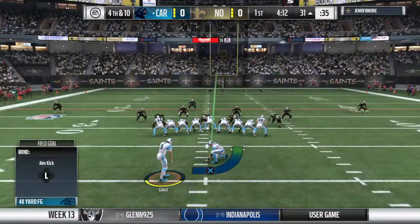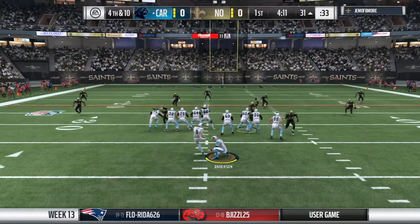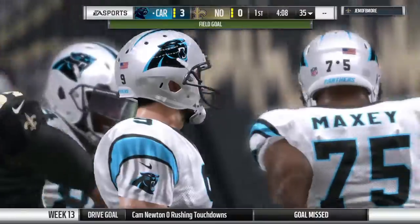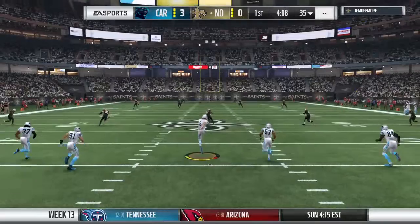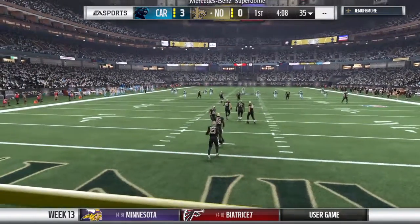So now off goes Newton, and on comes the kicker, Graham Gano. On the left hash, this from 48 yards. And Gano's kick is right through, and the Panthers stake claim to a 3-0 lead. So our initial drive here this afternoon results in three. I'm not sure that was a statement necessarily, but getting points on the road, never a bad thing. No question about it, Brandon.